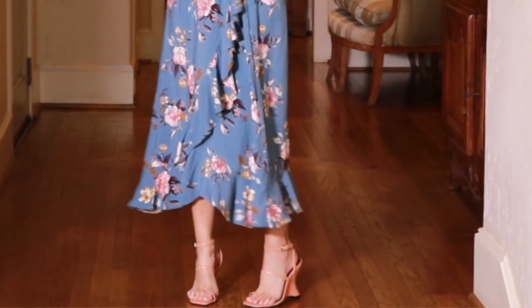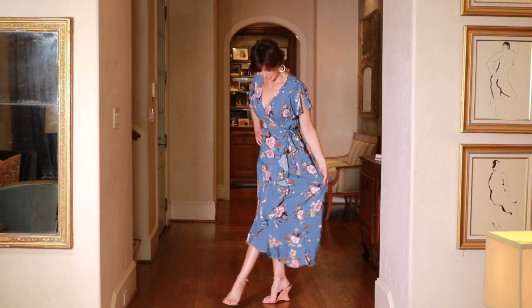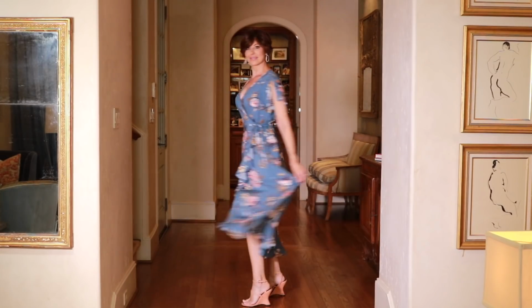touch. Now you can pair this maxi dress with a pair of flats, a pair of sneakers, or a pair of kind of up the ankle strappy sandals. Pop on some really colorful earrings with this to dress it up. It's 100% rayon, size 0 through 18, and it was $29.99 both in store and online, and you are on trend for under $30.